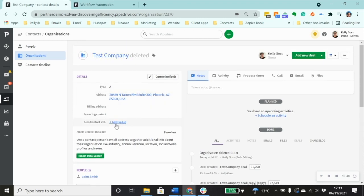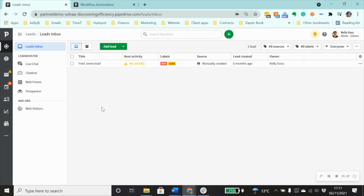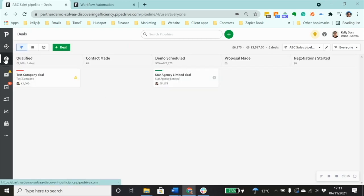Now, if we go to how we're dealing with leads and then deals and opportunities, a lot of CRMs have got a leads module where you process the information. Then when they become qualified, that is when you convert them to a deal, which gets pushed into a sales pipeline. So in this example, we've got qualified, contact made, demo scheduled, proposal made, and negotiations started for our different deal stages. And we've got a couple of examples of deals in here.